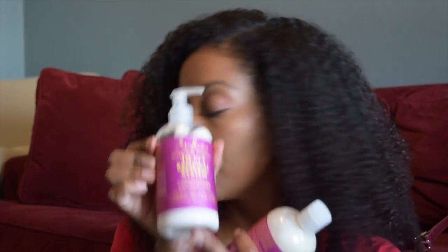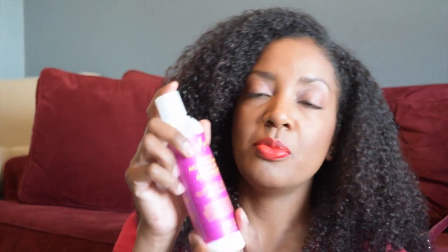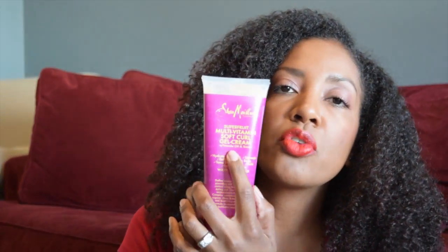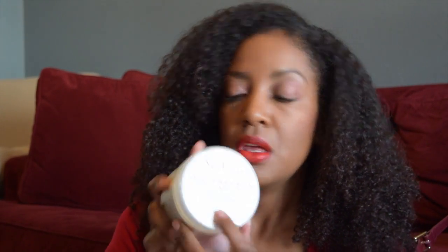I actually placed the order online rather than going into the store, and the line that I picked up is the Superfruit Complex. It is a 10-in-1 renewal shampoo. I got the shampoo, I got the conditioner, I got the multivitamin Frizz-Taming Smoothie. I also got the multivitamin leave-in Detangler. And the multivitamin soft curl gel cream. As well as, this is the one that I'm really excited about, the 100% virgin coconut oil. Okay, so I'm really excited to show these products.